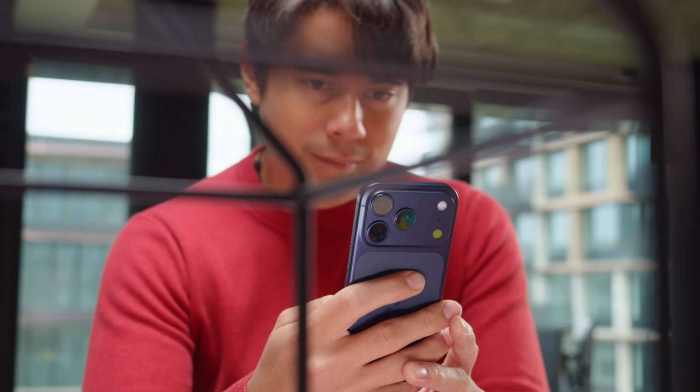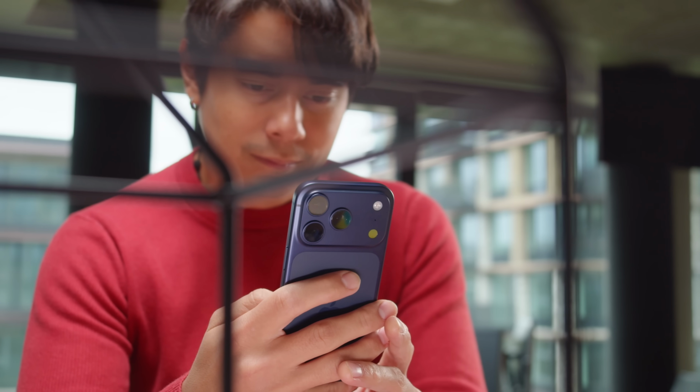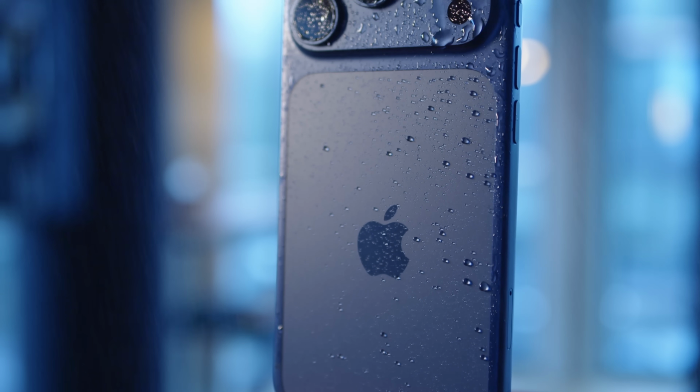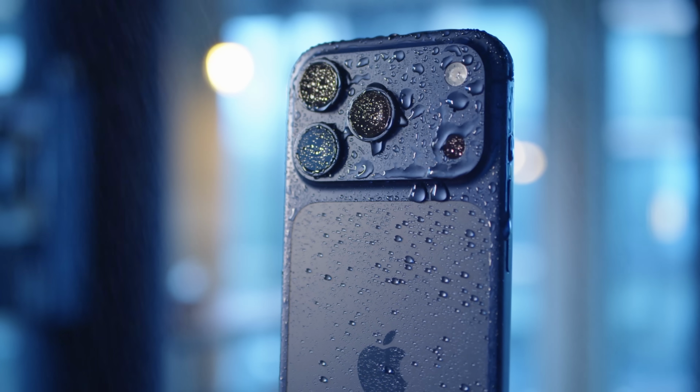Apple says that the aluminum brings advantages over the titanium of last year. It's lighter and better for thermal management. But its anodized coating is also less resilient, and people have already reported issues with scuffs and scratches around the camera island. The ingress protection hasn't changed here. The iPhone 17 Pro is IP68 rated against dust and water submersion, all the way to a depth of 6 meters.